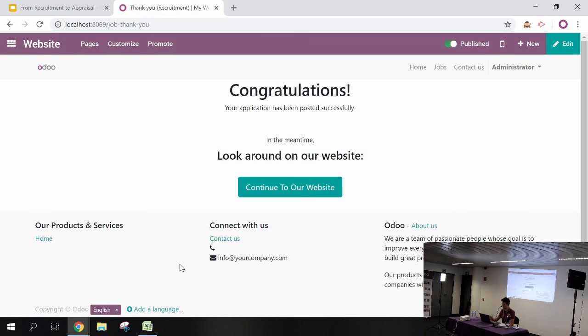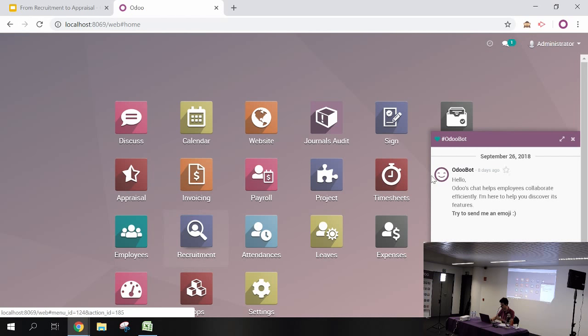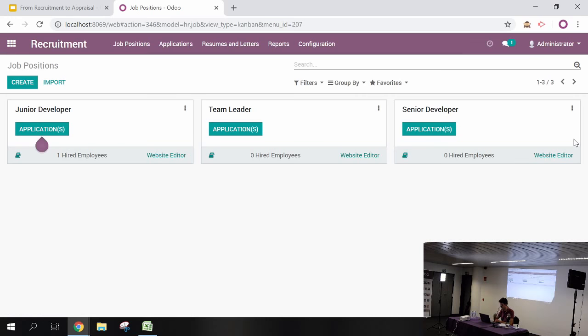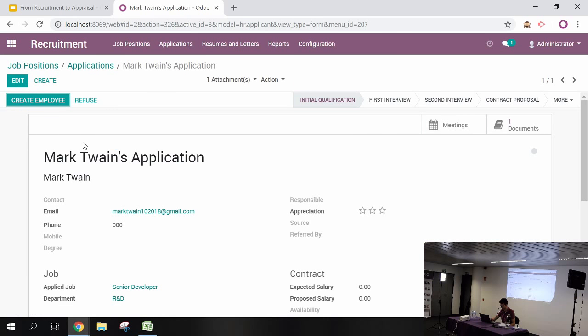All right. So as the HR officer, I will just log in back to Odoo. And if I go to the recruitment app, I will just click on applications, on that job position. And we see that we have one applicant, Mark Twain, with one document, which is the CV. All right, so I can have a look at the details, the email, the phone, etc. And there are other details, of course, that I will be able to fill in later, like the appreciation, etc. We can see that the applied job is senior developer, department is R&D, etc.